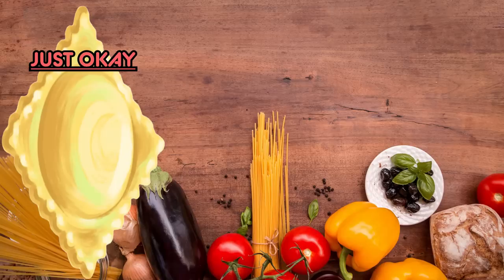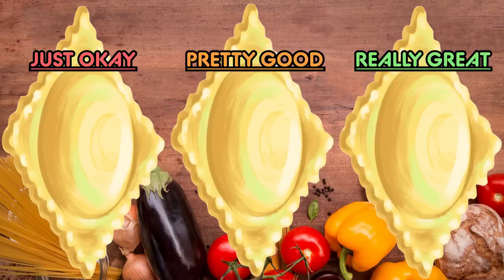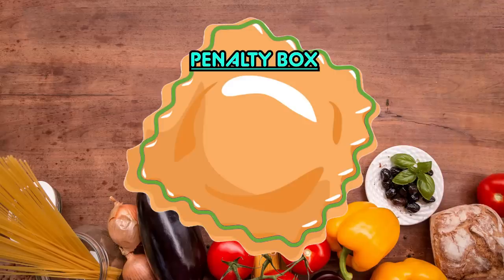We're cooking them in groups by shape and cook time so that we wouldn't have to sit here and wait for 16 pots of water to boil in a row. That would be a mistake. We grade our foods on a scale of just okay, pretty good, really great, and if you absolutely suck, you're penalty box bad. And you get hit with a spoon.